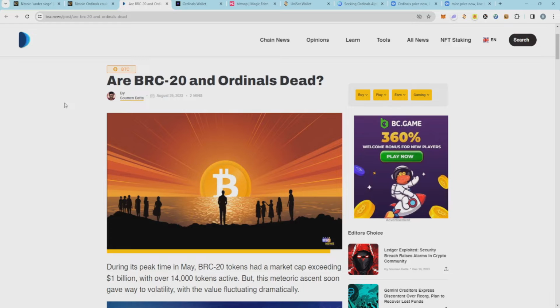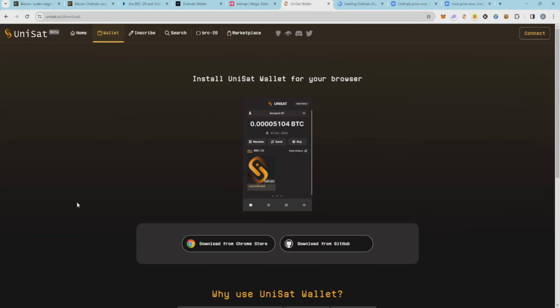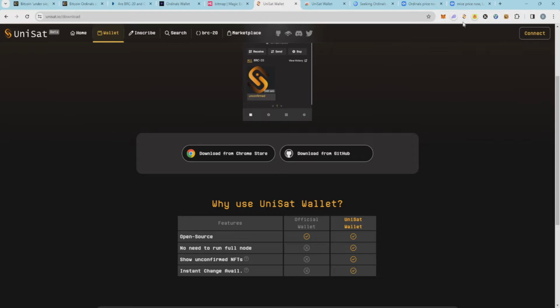So the big question is, of course, how can you get your piece of this growing pie? To get started, you of course need a wallet, and sadly you can't use your MetaMask wallet, which means that you have to install another one. In this case, I'm going to use the UniSat browser wallet extension, and you'll find it of course on the UniSat website. Once installed, you will find it here in the top right corner, and you can create a new one or import an existing one.